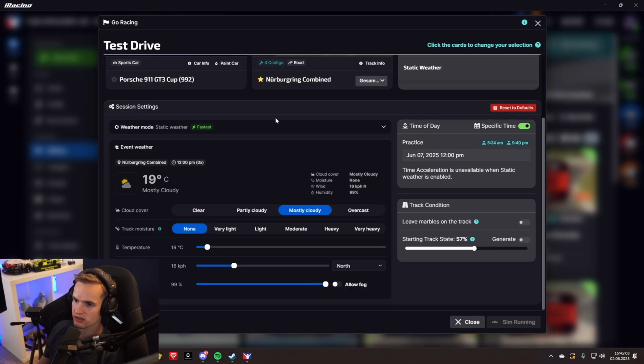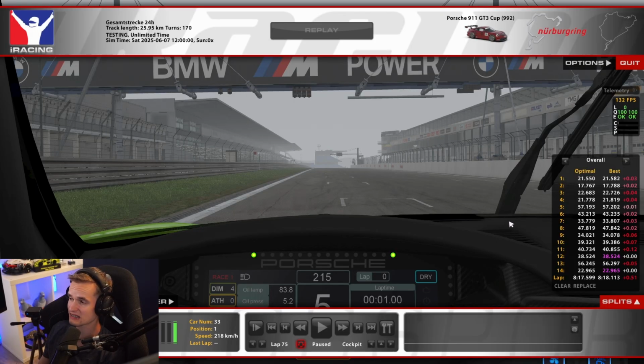We look at the conditions right here. We have a mostly cloudy setting. It is pretty calm on the track out there. It's not too hot and stuff like that, so it is pretty fine. There's also rain in the opens. Yes, I know, but I think I will make a guide out of an official race if it rains there, and then we'll see how that goes. So let's dive right into this lap and let's try to find some pace here.